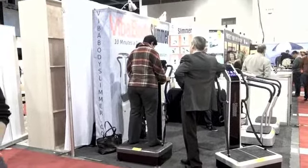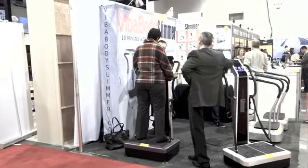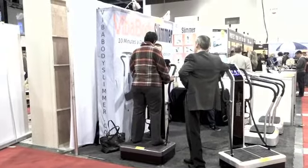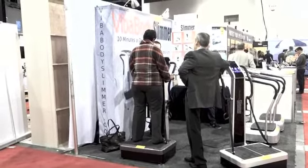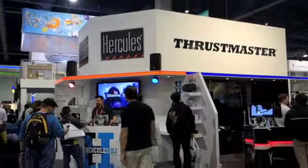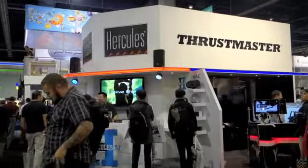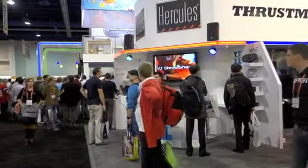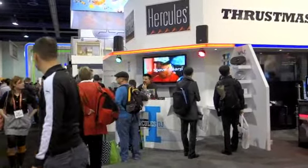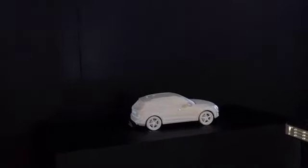Everything old is new again. This is called a body slimmer, and this is something I think I remember seeing in the 1950s. Probably is fun. Lots of music is at CES, and here is a booth called the Hercules Thrustmaster. Big sound systems. Display was very intriguing, made me stop.